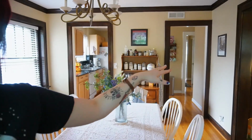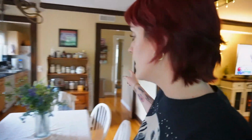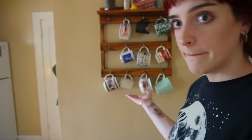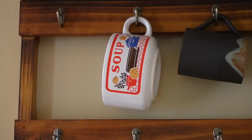No. Now we'll go to the kitchen, which is through either of these 2 archways. Which one would you like to take? Would you like to go through this one so I can show you the picture that's on the wall? A Norman Rockwell picture. Very cute. It's the Saying Grace one. Can you see it? Are you seeing it? Oh well. If you were to just walk straight through, you would see my mug rack. These are my favorite ones, the ones that stay out.